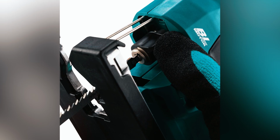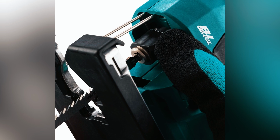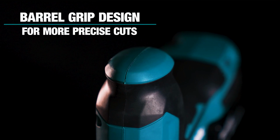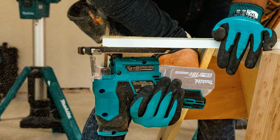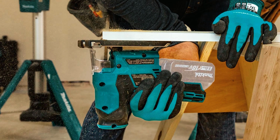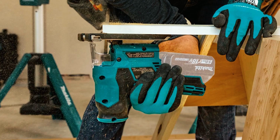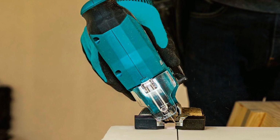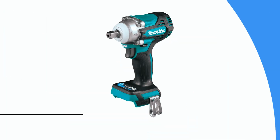Additionally, convenience features such as the tool-less blade change system, dual LED lights, and ergonomic barrel grip design make operation easy and comfortable. Whether you're working on cabinetry, specialized construction projects, or general woodworking tasks, the Makita XVJ05Z Cordless Jigsaw is the ideal choice for precision cutting on the go.